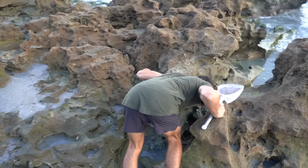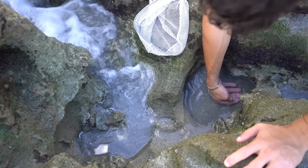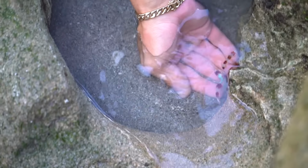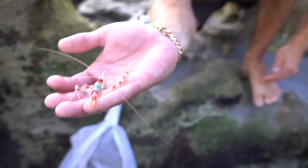Look deep up in here, dude, because underneath these rocks, oh, coral banded shrimp right here, I knew it. Look at this, right under these rocks. Holy cow, we got waves coming up. This is insane. He's so deep under there. Look at this. Oh, I didn't even see him. Little coral banded shrimp, dude. Oh no, no, come here. Oh, that is so dope. Look at that, right out of a little tide pool. We got a coral banded shrimp.